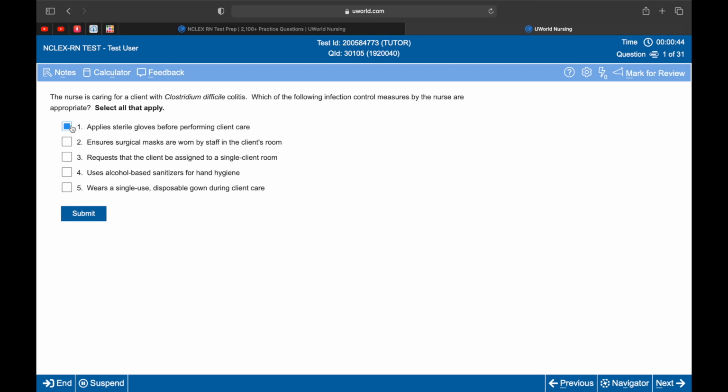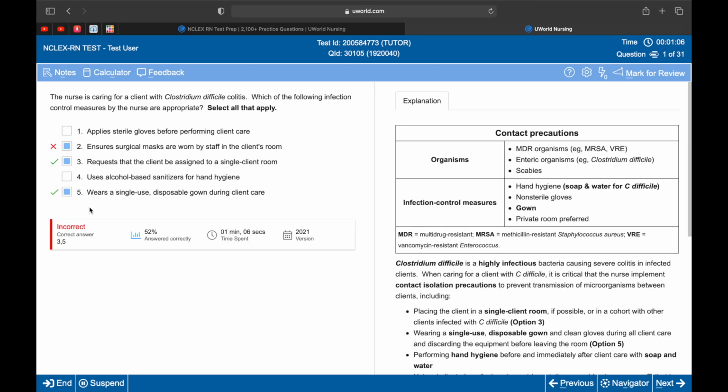Because it's a clean, you know? Why do we need to do sterile? Ensure surgical masks are worn, I guess, is droplet contact. Request that the client be assigned to a single room. Yes, so it doesn't spread. Use alcohol-based sanitizer for hand hygiene. No. For C. diff, I believe you have to actually wash your hands with soap and water. And wear single-use disposable. Let's just do these 3.